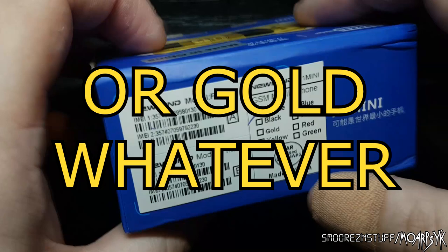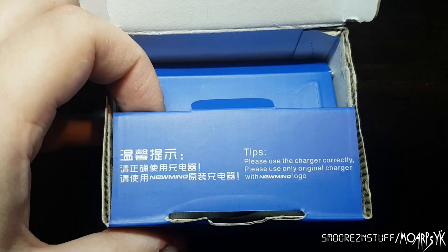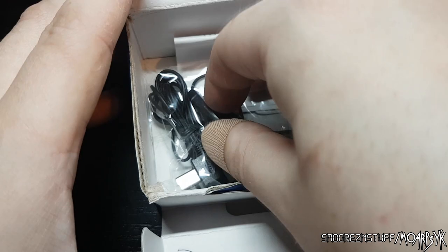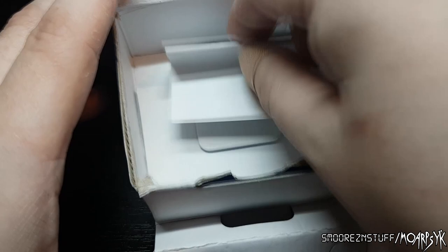So opening up the box, we get the tiny phone. But let's put this over there. Tips: please use the charger correctly. Please use only original charger with Newmind logo. No, I don't see it in there. That's because it didn't come with one, unfortunately. It came with some micro USB headphones, which look cheap, generic, and crap. There is also a mobile manual, which is four times the size of the actual box.